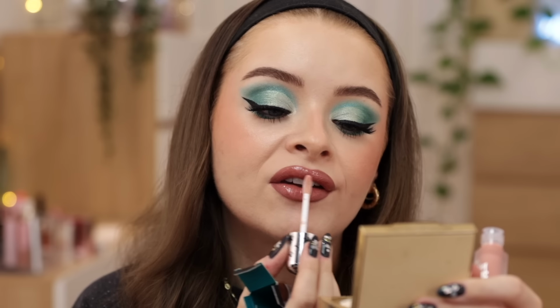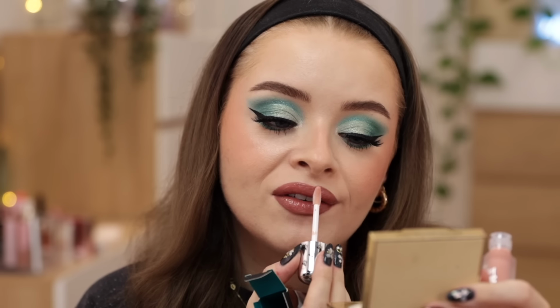Ooh. Okay, it's not like pigmented. It's more of like a sheer gloss. That is definitely very glossy. Feels a tiny bit like, not sticky, but just a little bit thicker. Very glossy though. All the light has gone from outside. This is the finished look.